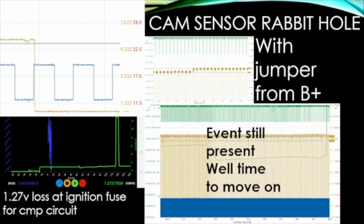So I went down a rabbit hole with the cam sensor. I had 1.27 volts loss at the ignition fuse that feeds the cam sensor circuit. So while monitoring that, I noticed the voltage was pretty low. So that's a problem. I didn't know if it was the problem, but I wanted to make sure it wasn't the problem. I didn't want to overlook it.